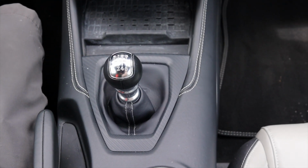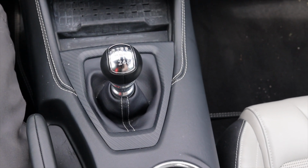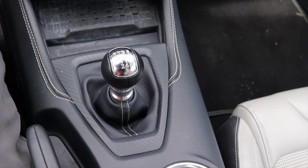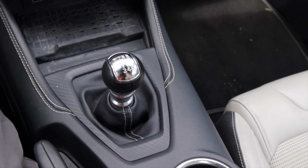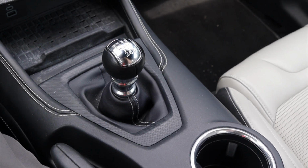Then we come to the shifter. I think the shifter looks good. Like I said, it takes a little bit of muscle to get it into gear as opposed to other vehicles in this segment, but it looks good, feels good, gives you that confident shift that you're looking for, and it has a relatively short throw for all things considered.